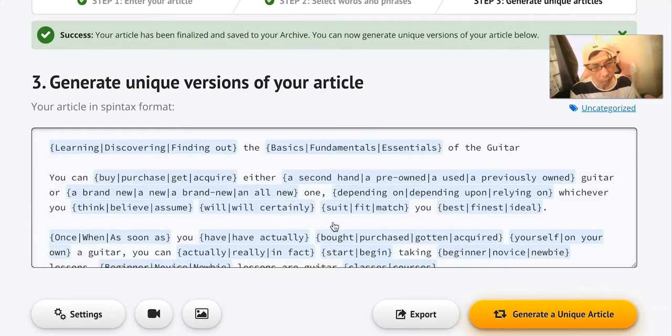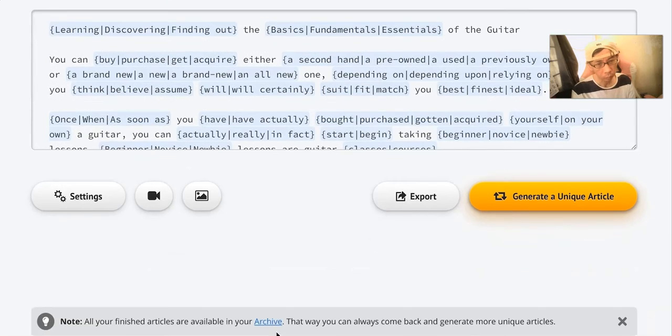This is where we see our finalized version of our spun article. This is called a Spintax article, and it's what we created in step 2. And now it's going to serve as the basis for all the unique articles we'll generate. Now, before we start creating our articles, let me show you a couple of additional settings you can use to make your articles even more unique.